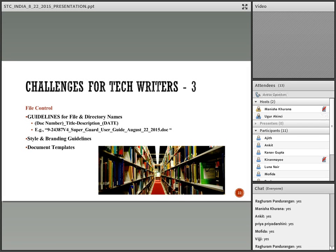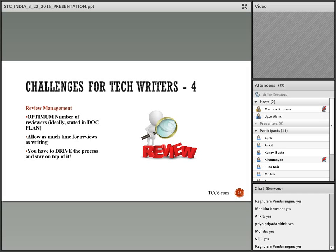So the fourth challenge is review management. This is very important. The reason it's very important is, in my experience, it takes as much to have a document reviewed as to write it. When you write a document, you are just 50% of the road. Another 50% is getting it reviewed, getting the feedback, the review notes, producing the second draft.